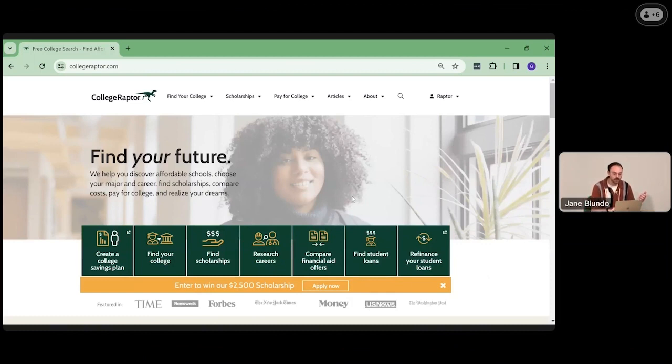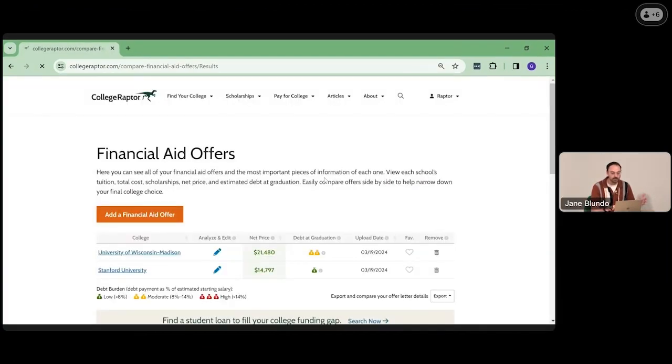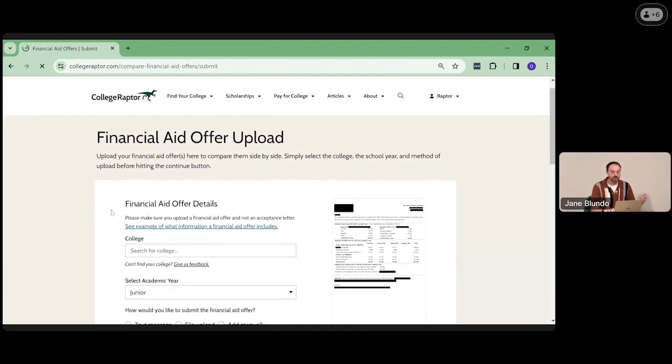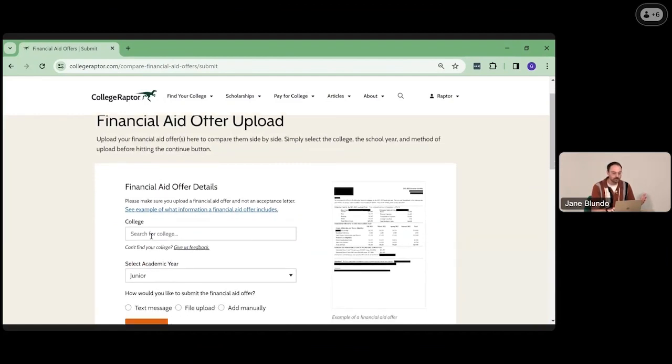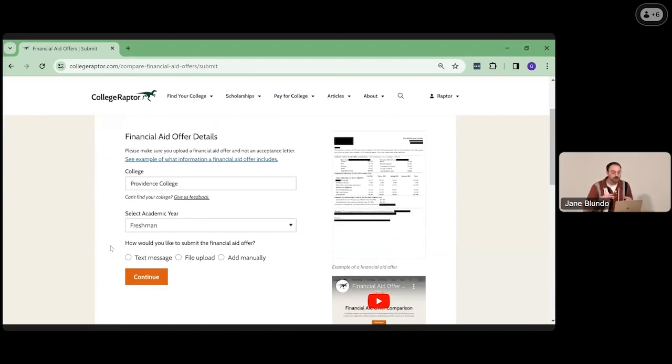So from here, I'm just going to navigate to compare financial aid offers. You can see I already have a couple uploaded, but I'm going to upload a new one just to show you how easy it is. So I'll hit add a financial aid offer. And there's just a couple of questions that it's going to ask you before you can upload. First, we need to know what college you are submitting the financial aid offer for. For this example, I'm going to show one from Providence College. And also, it's going to ask you what academic year the student is, and we'll do one for a freshman year student.